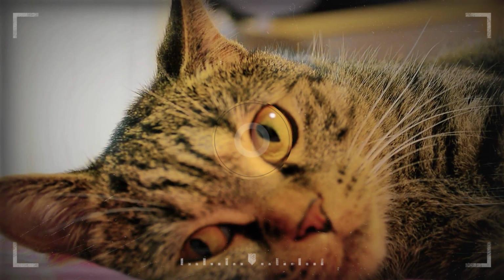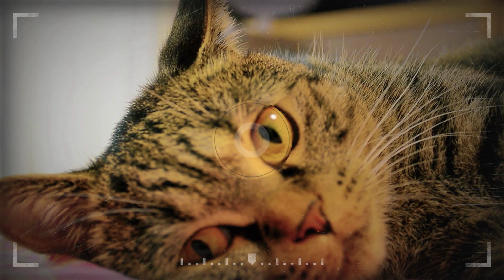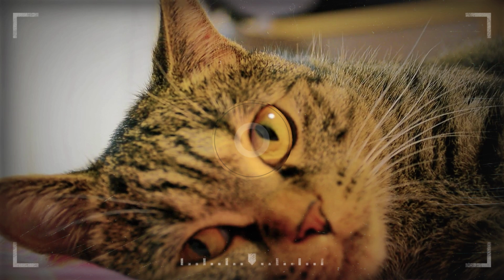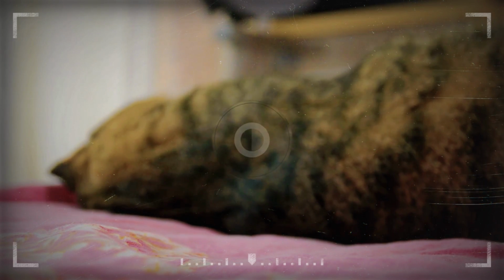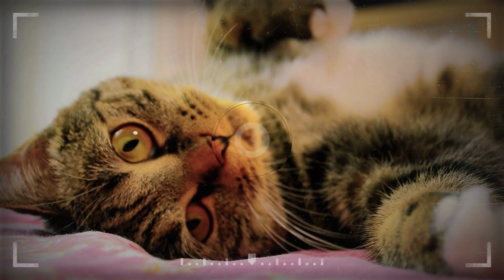Besides sounds, cats also communicate with their bodies. A raised tail with a slight curve at the tip signals happiness and confidence. On the other hand, if the tail is bristled or rapidly swaying, they might be nervous or irritated. Ears are also a great indicator. Forward-facing shows curiosity, while ears pulled back signal irritation or fear.